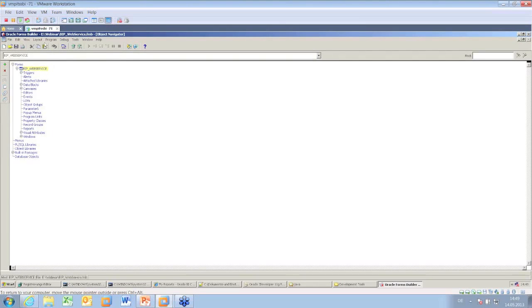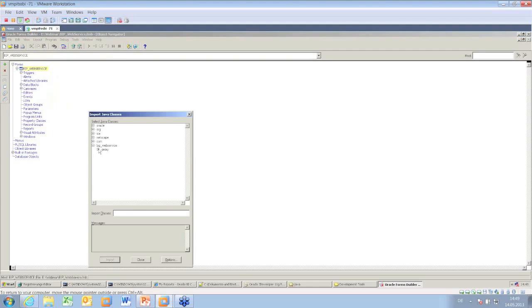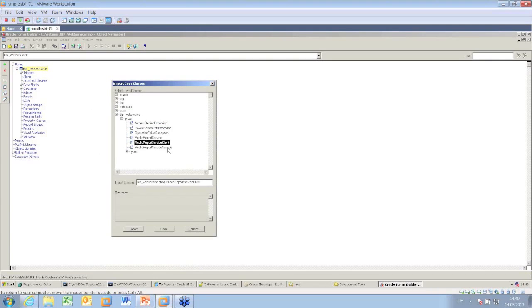Let's open our form. And now, as you can see, our functionality, our Java Web Service client, is already available for us. At this moment, we will import this class here. It's imported. And for our demonstration, we also need to import the exception class. Exception class. Okay, and there is another one.